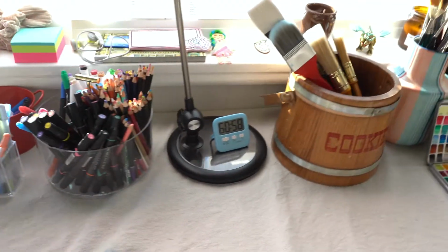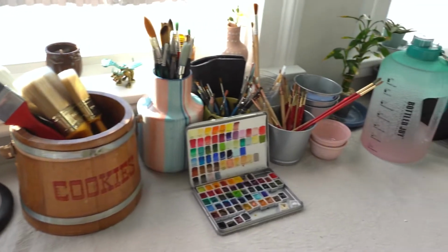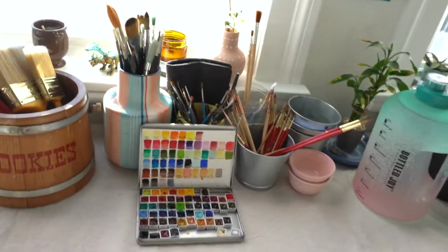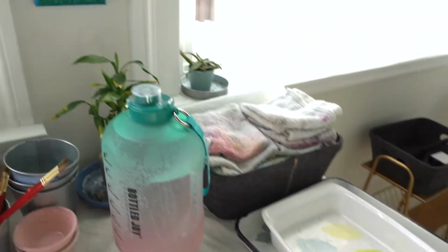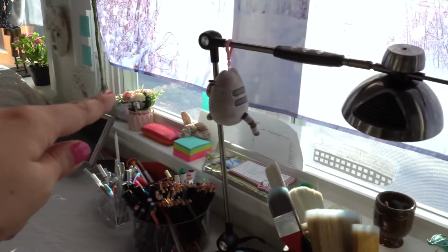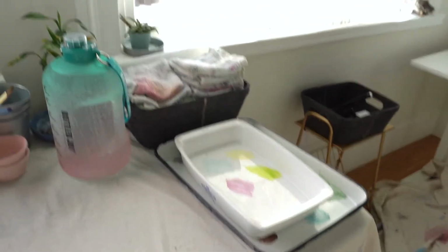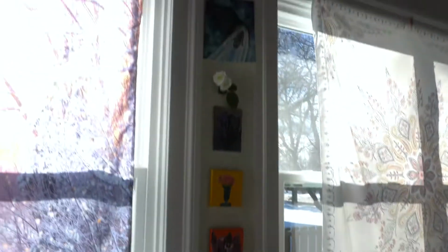And I've got all my gel pens, color pencils, markers, watercolors, brushes over here, my little plants that hopefully never die. Well, actually that one's artificial, and so is that one. So I have some artificial ones, and then I have some real ones.